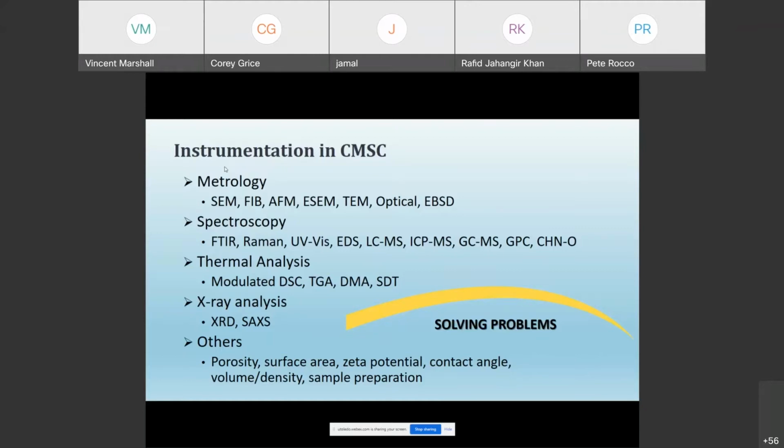GPC, gel permeation chromatography, so say you've got mixtures of long chain molecules like polymers or other organic compounds, trying to separate them out and determine their respective sizes. Carbon, hydrogen, nitrogen, oxygen analyzer for looking at organic compounds and getting accurate measurements of those light elements that maybe aren't very responsive to techniques such as EDS.